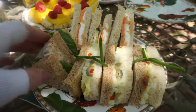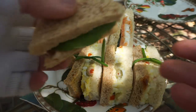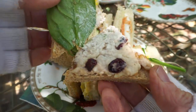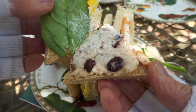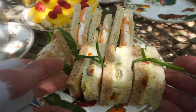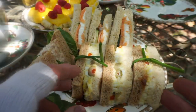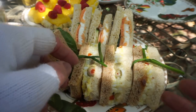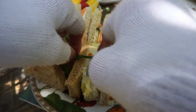And I chose a few things here that I like. That would be traditional chicken salad with cranberries, walnuts, and celery, and a little piece of spinach. This is a sandwich spread I grew up on. It's egg and olive. It's simply an egg salad with olives in it and then tied with a little chive.